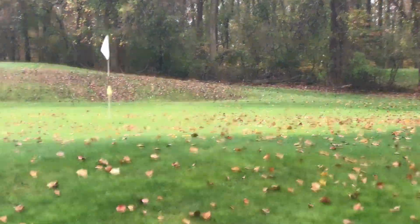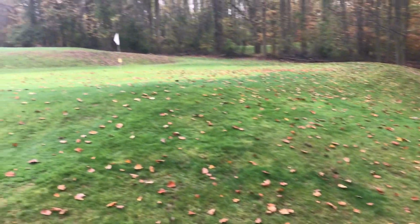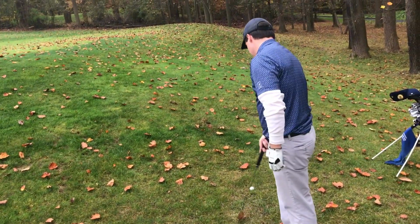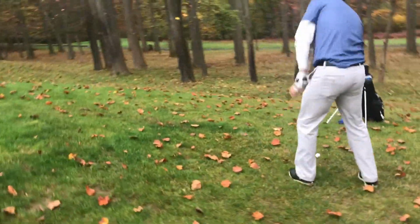Not quite sure where that's going. I got it over. Nick literally almost killed me there. Did get over the tree, but that forced him to push it right. Came right. I think that was a lineman again, honestly. Bane of my existence. Well, we can also blame it on the 120-foot tall tree.